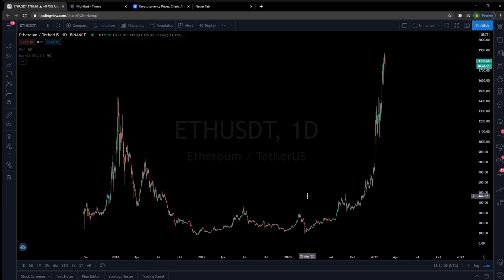Here it is, Ethereum. The daily chart, the Ethereum daily chart, without any line, without any indicator, just the plain chart here. Let's make one thing for this. We have here a Fibonacci retracement. Let's take a look at this.